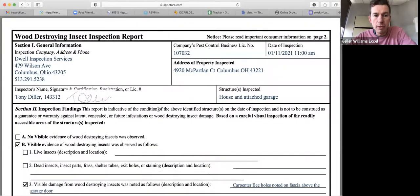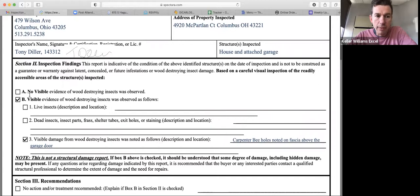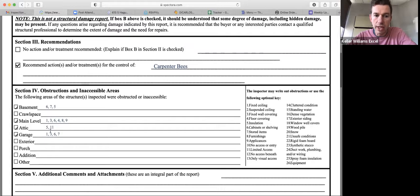So with the wood destroying insect report, there's really only one thing that matters in my eyes, and that is this portion right here. If there's no visible evidence of wood destroying insects, then you can kind of write this report off and not worry about it. However, in this situation, there was. So there were some carpenter bee holes noted above the garage door. So that may be something that we incorporate into a remedy request. This is a quick report. It just gives you a location of where they inspected and what they found.